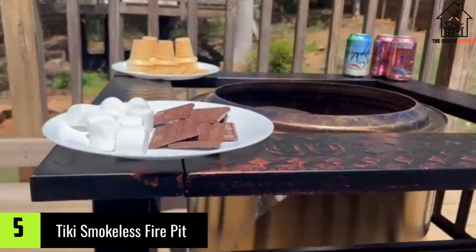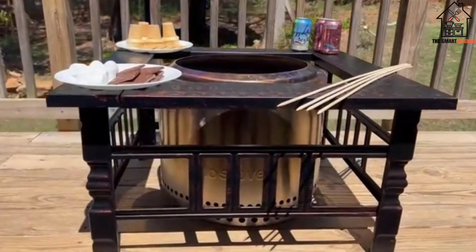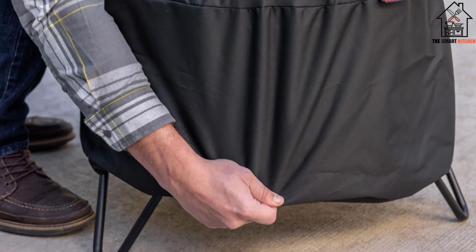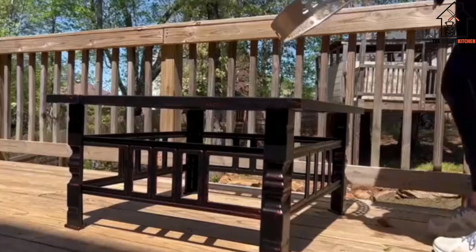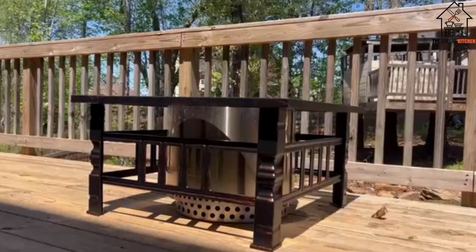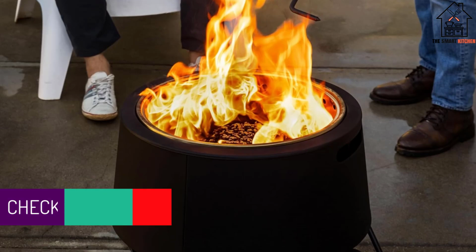Starting at number 5, we have the Tiki Smokeless Fire Pit. Combine aesthetics with quality design, and you'll get the Tiki Social Smokeless Fire Pit. Our tester found it produced a fire with a consistent radius of around 6 feet, and once the fire got going, it produced virtually no smoke, although expect some smoke as the flame builds. It also has built-in handles, which is a nice touch for those who want to move it around their backyard.